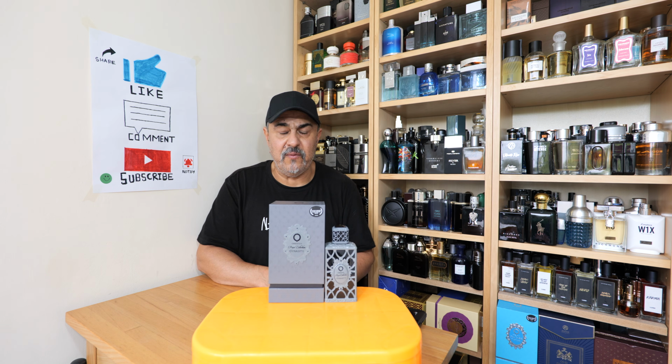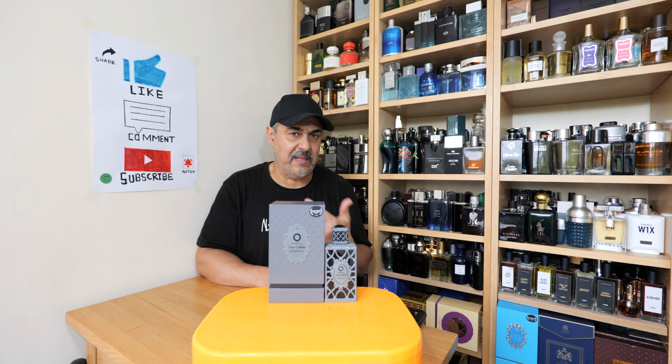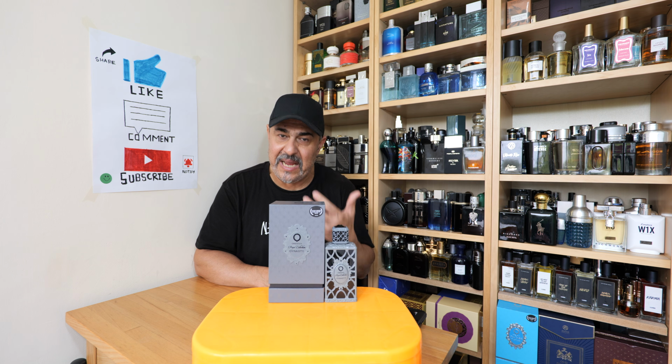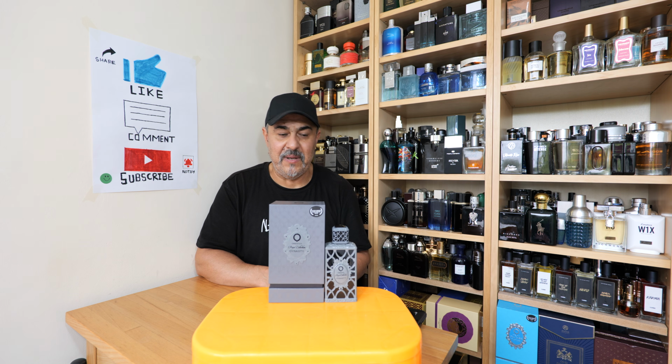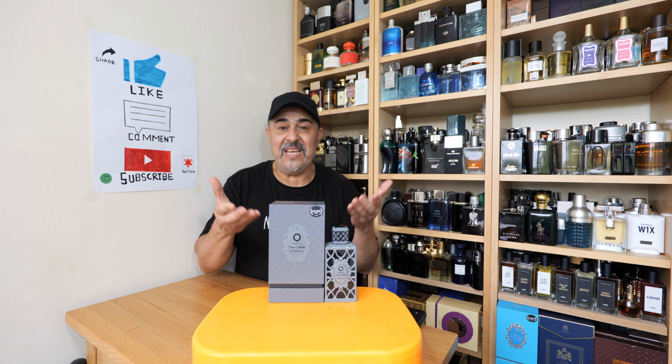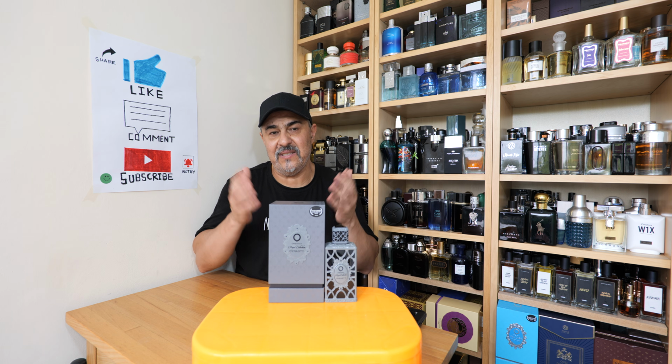Okay, so to me this is a gorgeous fragrance. I highly recommend it. For the price, they absolutely exceeded my expectation. The expectation was to smell something very good, yes, but I smell something very excellent in here. So the perfumery, the ingredients, the smell, the performance, the presentation to match, everything in here is top-notch, the highest quality you can get for the price you're paying.